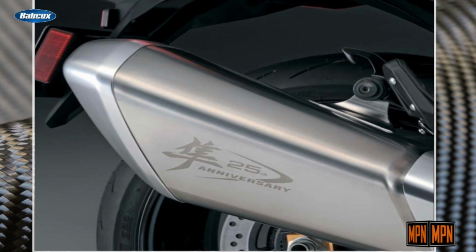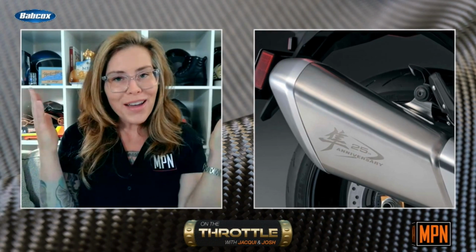The 25th anniversary of the Hayabusa is here. Josh, what do you think about this awesome looking bike from Suzuki? I'm upset that it's celebrating its 25th anniversary because I remember when it was released. So that's painful for me. But I mean, this bike by all means deserves to be around for 25 years.